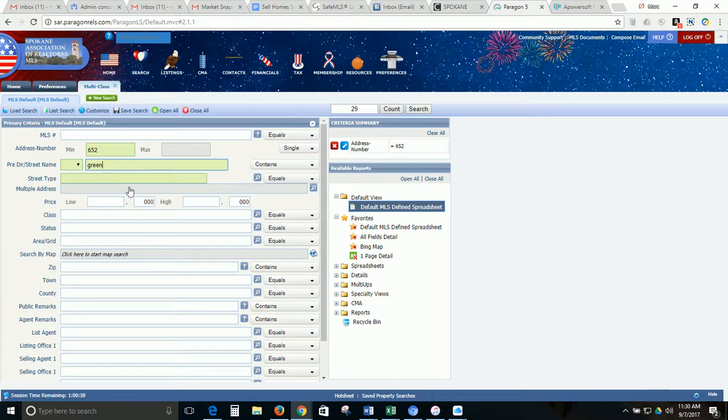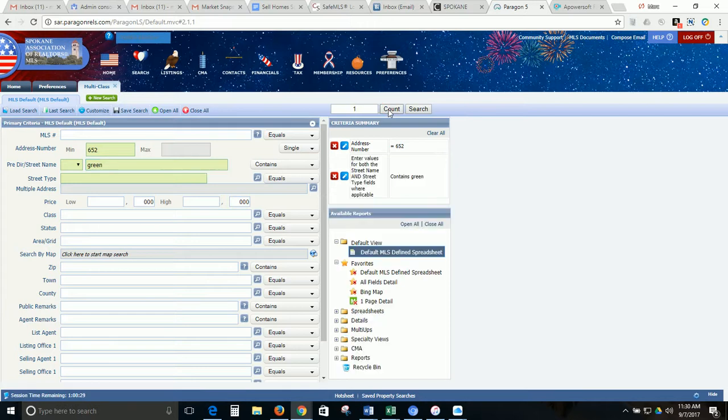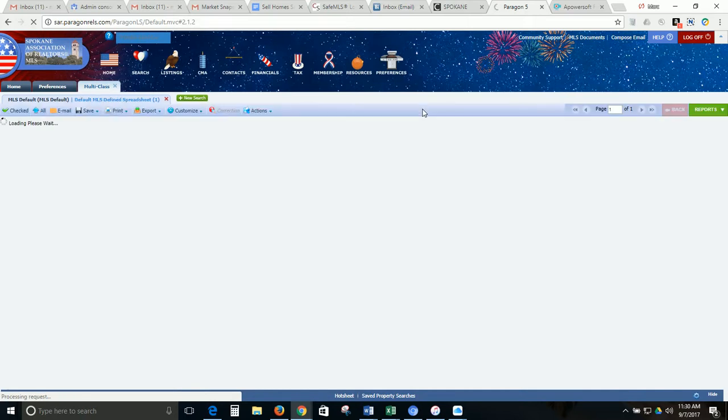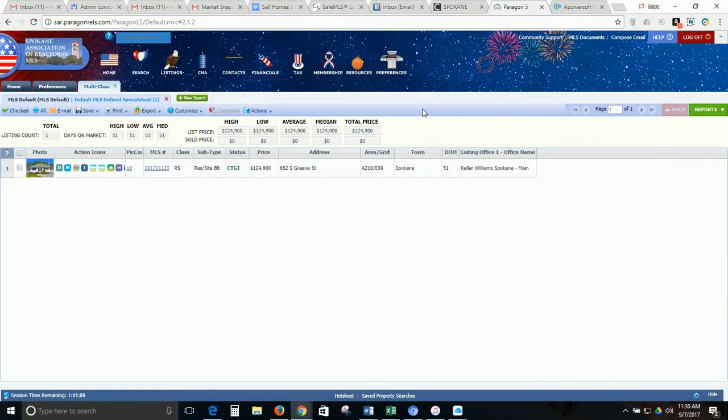Because if an agent spells it wrong, or if a client spells it wrong, it's still going to pull up anything that has Green in it. So most of the time I don't fill out a complete address. It might say Mount Vernon. Well, some people might spell MOUNT, some people put MT. So I might put VER or VERN, and that's going to pull up anything with Vernon in it.